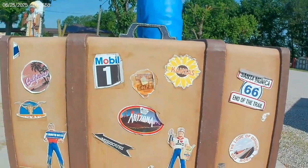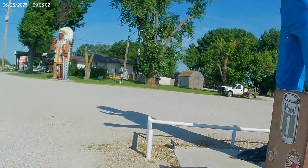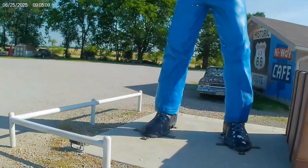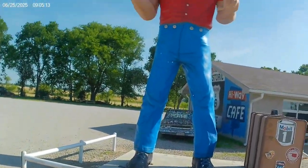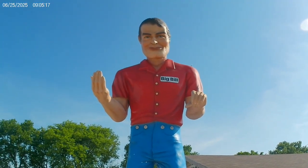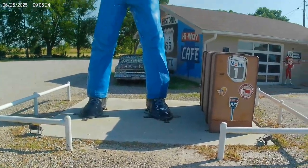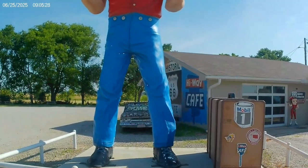What I might have the wife do is come out here and stand, we might do that, stand in front of Big Bill. Originally was a muffler man, but you see these all over. They've been used for different things. Now that was not here, the suitcase wasn't here, the Betty Boop, the big boy, all that wasn't here last time we were here.